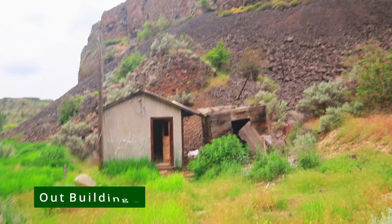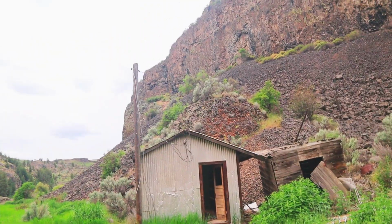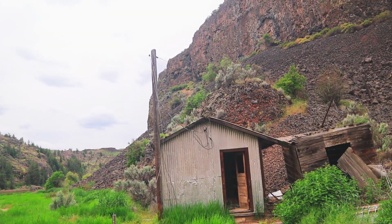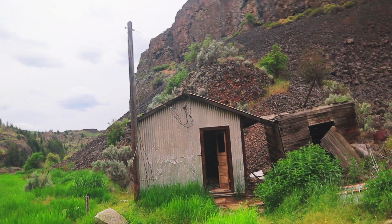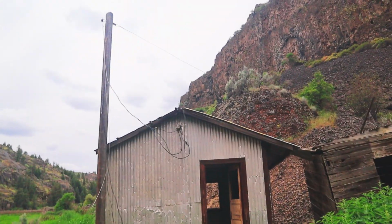Pretty cool. Probably can't see, it's too dark. So it looks like this had some electrical hooked up to it at one point. I turned my ISO down, sorry about that. So this one's probably newer than the other ones.